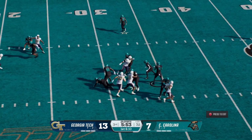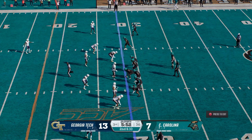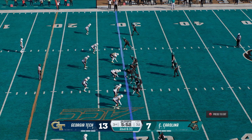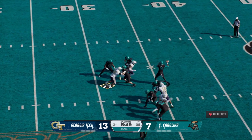Looking to pass, it's Duke. Well, obviously the offense went 3 and out on their last drive. They're having a little bit more success here. That was a nice run, and I think that's the key, guys. If they're able to run the football, they're going to be able to stay on the field. And I think that's something you want to think more about if you're the play caller on offense.